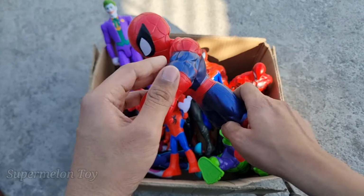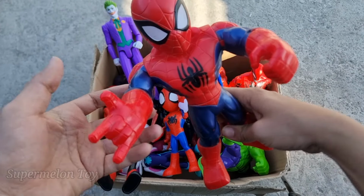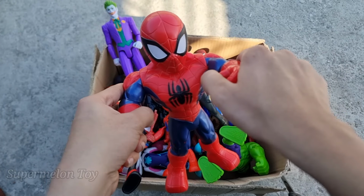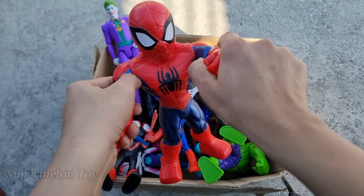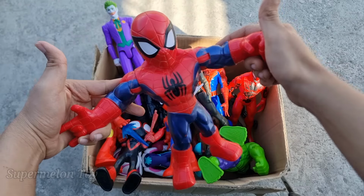Guys, he's super amazing and intelligent, brave superhero. Guys, he is the very intelligent and cool superhero, red and blue. He is the ultimate Spider-Man cartoon.